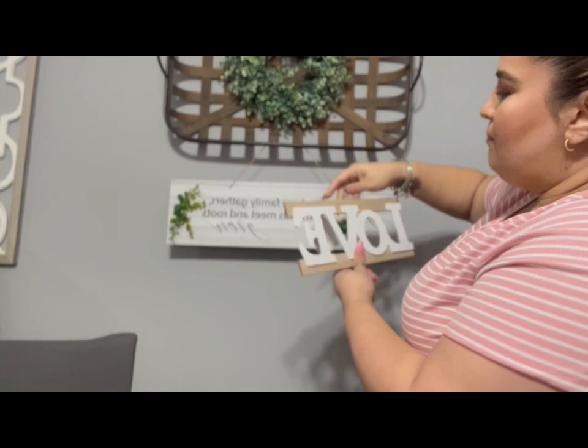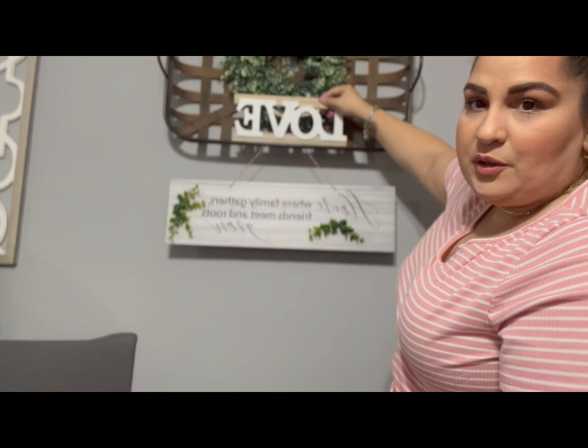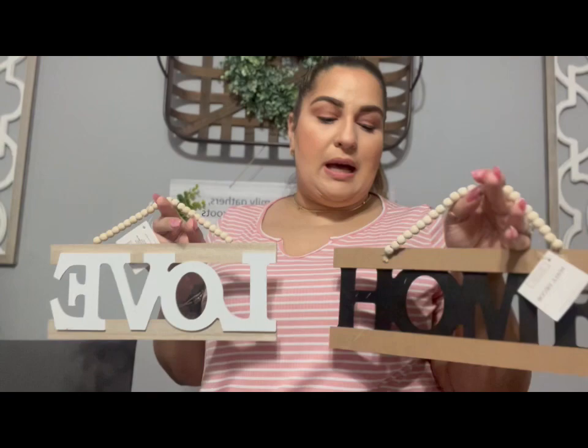I don't know if you guys can really see it there. This might be too big for this wreath, but maybe even under it. I don't know, guys. I don't know yet what I'm gonna do with these, but they were beautiful. I could not pass them up. I had to grab them.